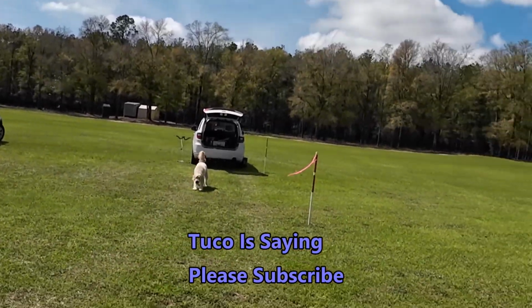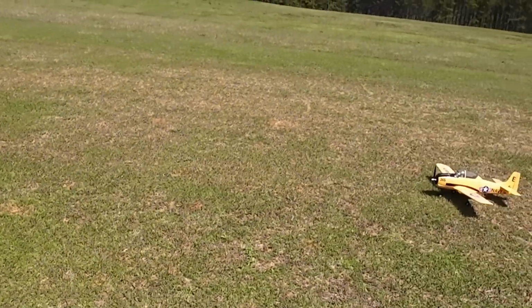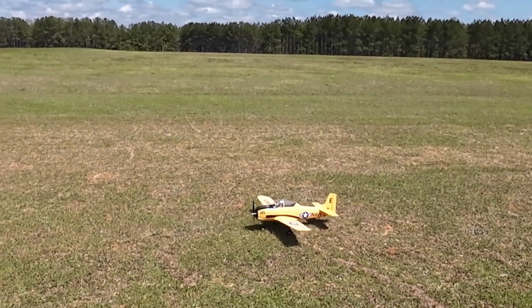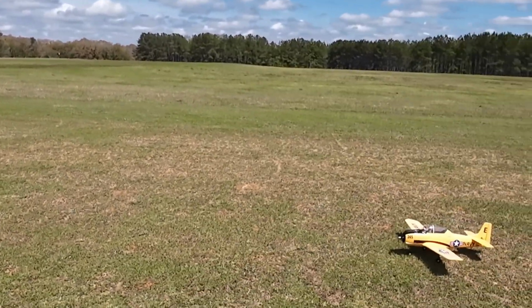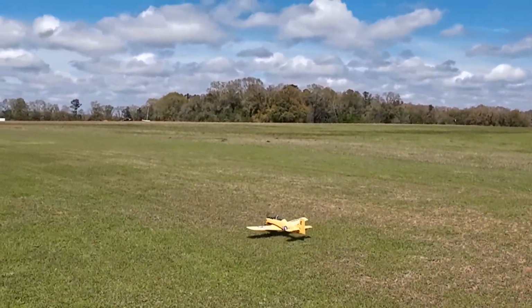Liberty Landing, people are packing up and going. Tuco's getting us y'all clear. We got winds blowing about 7, so. E-flite T28 with a 3-cell 2200. Let's go flying.